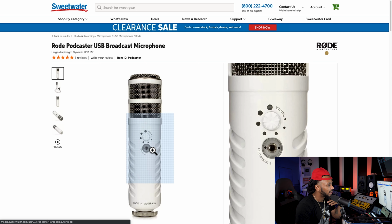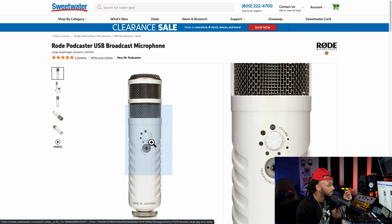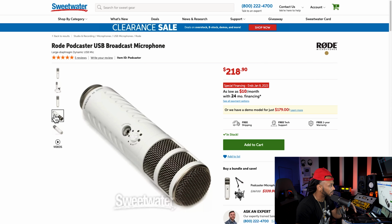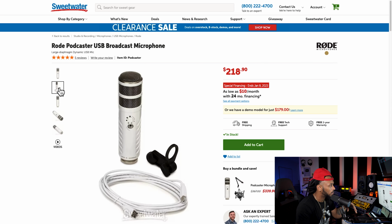I love that it has the volume of the headphones. You can plug your headphones directly into this microphone as well. Made in Australia. That's always good to know. This is a beautiful microphone.